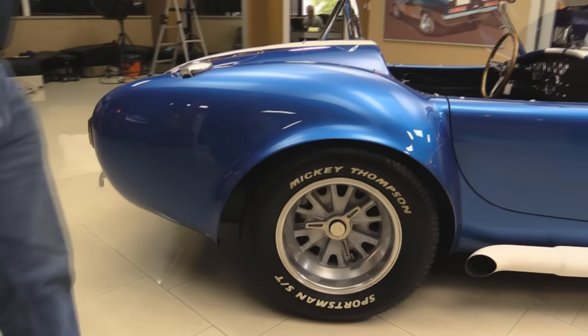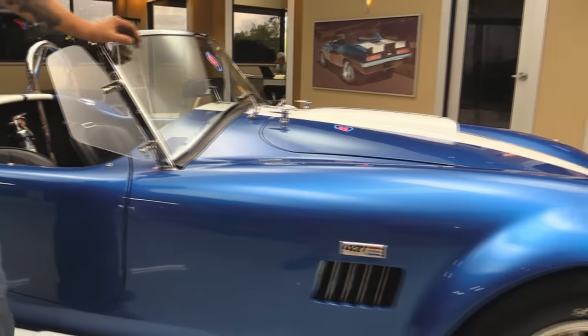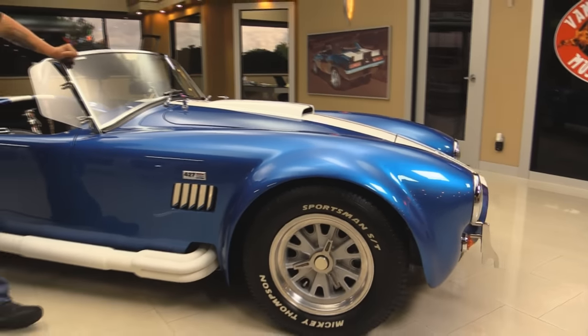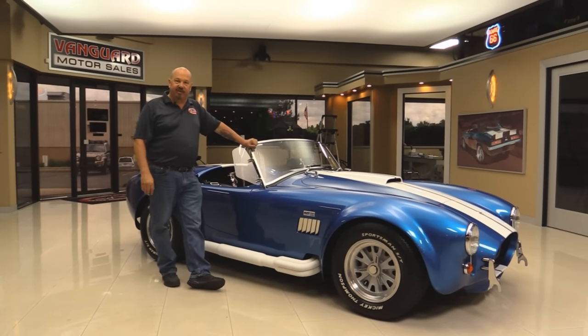Man, these Cobras are cool, especially Superformance, probably one of the best reproductions. Carroll Shelby himself even said so. They did a great job building this car.